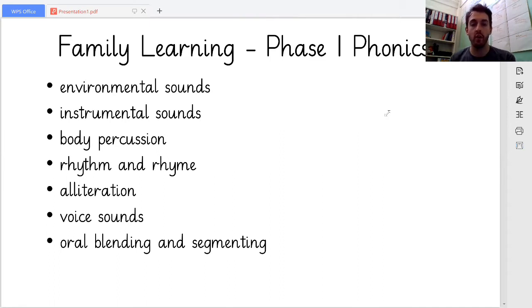So we're going to look at environmental sounds, instrumental sounds, body percussion, rhythm and rhyme, alliteration, voice sounds, and then finally some oral blending and segmenting. So this is typically the order that we would teach it in. To begin with environmental sounds and eventually finish with blending and segmenting, which is quite an advanced skill for our children. So let's move on.